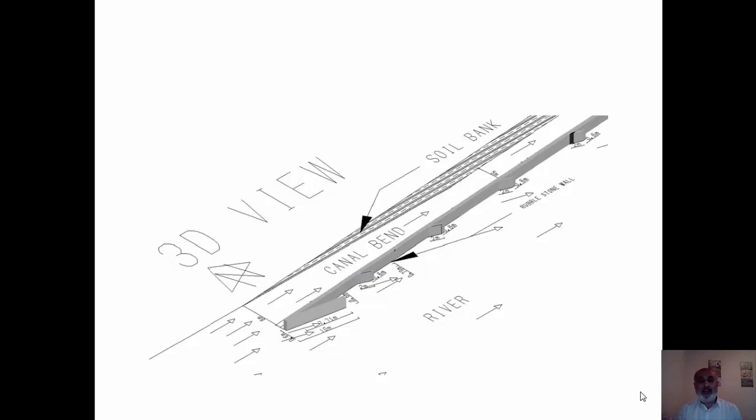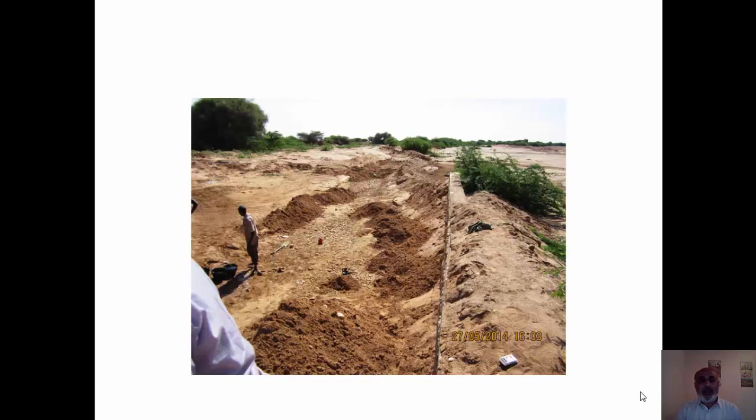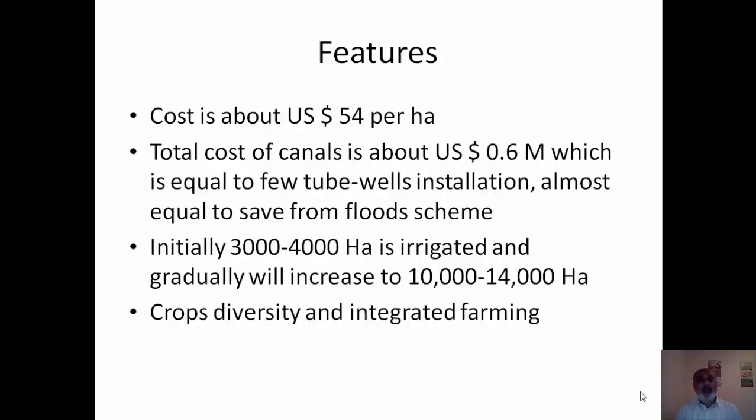And after some distance, there will be another structure like this, and in total there will be 10 structures of this type that we are seeing now. It's again another view of this canal, and if you look, this is another structure, so we can see this cemented structure in the middle, and this is how it will look. And we can see the main features of this scheme.